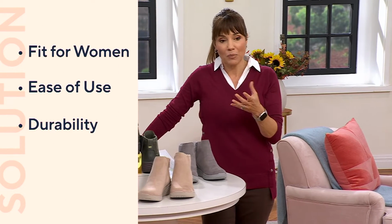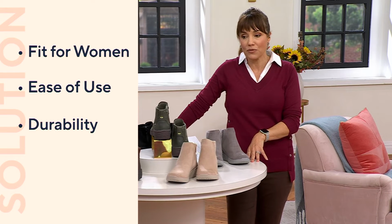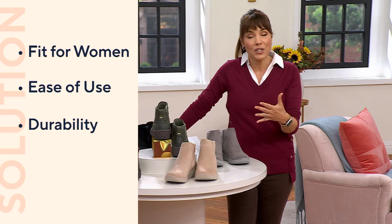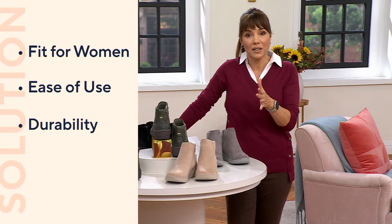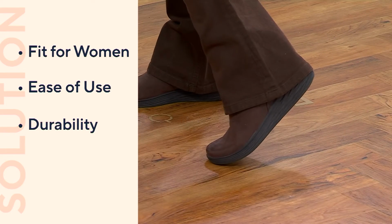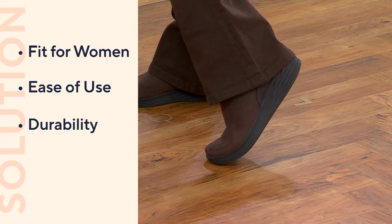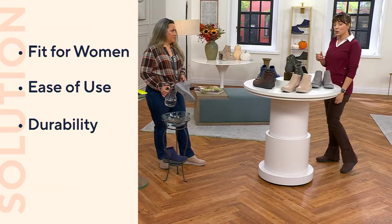And as we celebrate the age of possibility, making this a dedicated place for women to shop over 50, we think this Ryka boot is really great for women of all ages, but especially as we age, where we know that torching our feet is a game we cannot win. I think of the shoes I wore in my 20s and 30s, and wow, I can't do it anymore. So these are fit for a woman. They are Ryka. They go on very easy, and of course they're really durable.